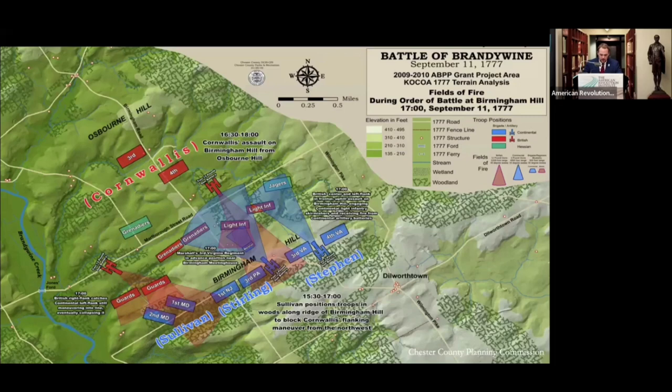Sullivan's division followed suit to form its left, but for reasons that range from inexperienced leadership and poor discipline to difficult terrain, they found themselves entirely out of position with a large gap between their right flank and Stirling's left flank. This misadventure was a cause of the eventual breakdown of Washington's forces atop Birmingham Hill later in the afternoon.